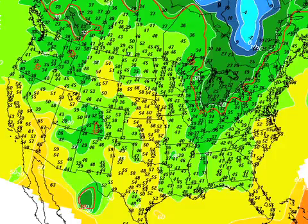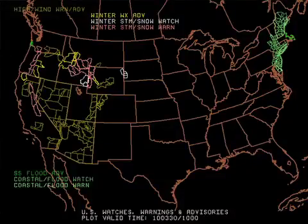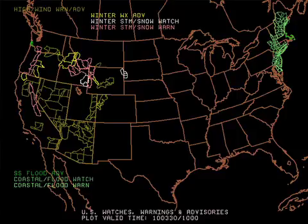And around the nation, things are pretty quiet. Got some wind advisories out west with that big upper trough, a few scattered snow advisories out there. And up in the extreme northeast, some coastal flood watches for that departing storm.